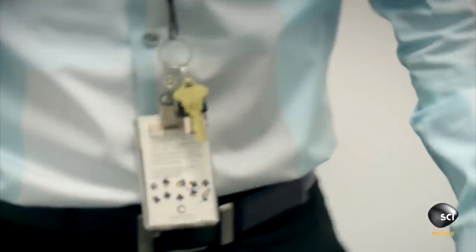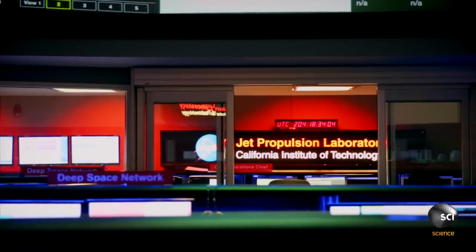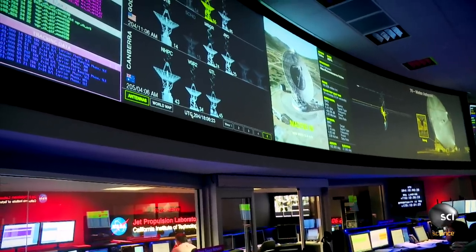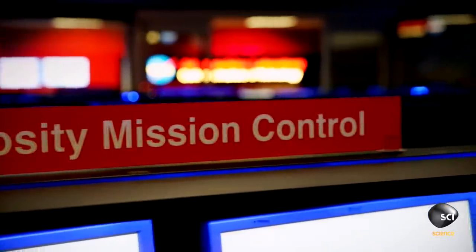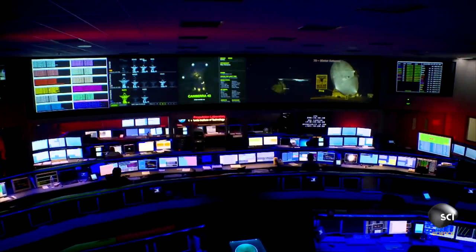Got it. There's a 20-minute communication delay between Earth and Mars, so Chris can't drive Curiosity live. Instead, he sends a whole day of instructions to the rover at once. Everything that's done in terms of operations has to go through this room. It is the center of the universe for us and our spacecraft.